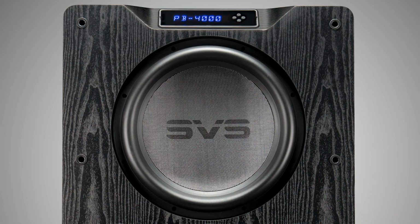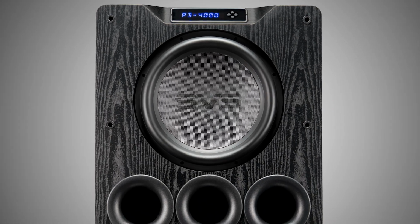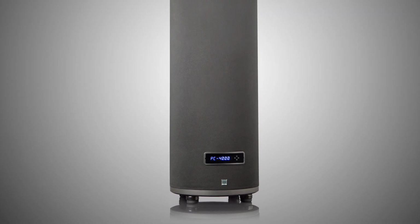All of these three models are very impressive, with the 3 dB down point being 19 Hz, 13 Hz, and 15 Hz for the cylinder. Output is equally as impressive at 30 Hz of 126.8, 134.5, and 131.1 dB.